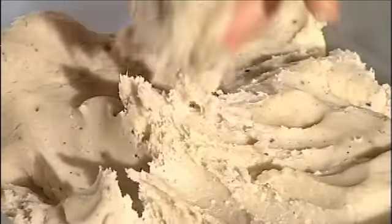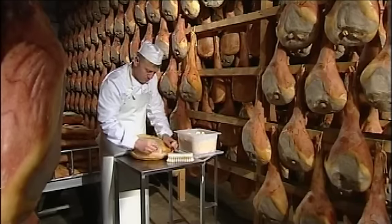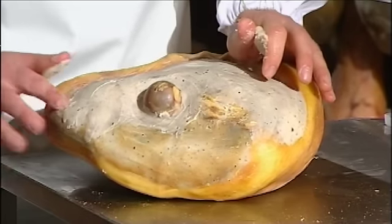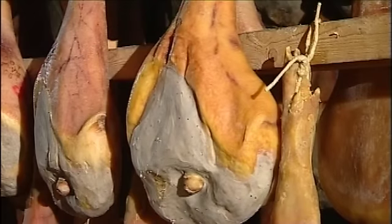The lard is a mixture of lard, salt, pepper and flour, and is spread by hand over the exposed surface at the flat end of the haunch. This is done to protect and soften the exposed surface. It guarantees the process of osmosis between the body of the muscle and the external environment.